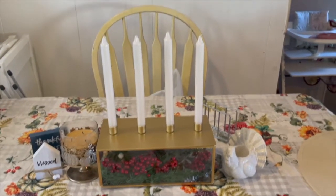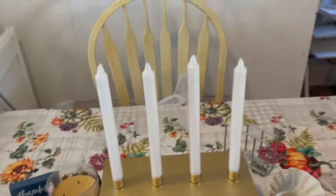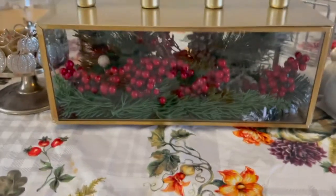You can also see these candles. I forget the name of these kind of candles, there's a specific name for them. But I also bought them at the same time. And I kept the plastic on them to keep the quality nice and so that they wouldn't get nicked. And it's actually worked out well.